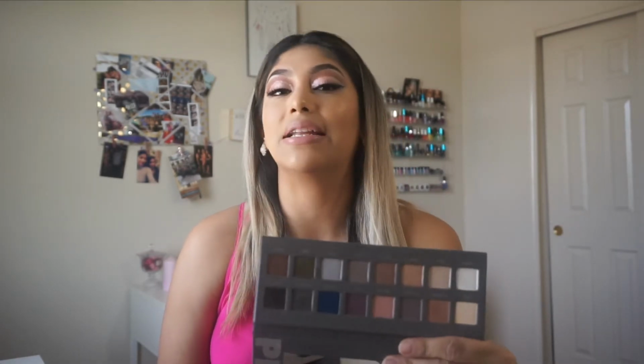So next on my list is this Lorac Pro Palette. I think this is the Pro Palette, the number 2, and this is what it looks like. But honestly, you guys, maybe I've used this once and I can't even remember. I think I used it once, but I really like the original Pro Palette, and I really wanted to have all of them, but I just honestly never use this.